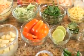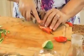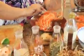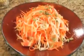You can also add cilantro. You can add green onion if you like. And you can also add tomato. Once all your ingredients are together, toss the salad well, making sure everything is blended together and coated with dressing. Then transfer to a serving dish and serve. How easy and beautiful is that? Bon appétit. A fresh and healthy Thai papaya salad.